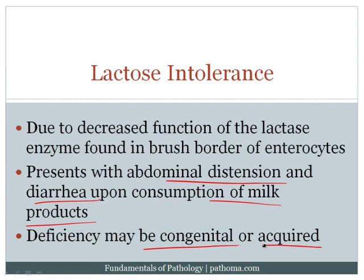Another acquired way to get lactose intolerance would be after any GI infection. When you get a GI tract infection, for example, a viral infection of the small bowel, that can destroy the enzyme, and therefore the patients can become lactose intolerant. But of course, that would be temporary until the small bowel would actually heal.